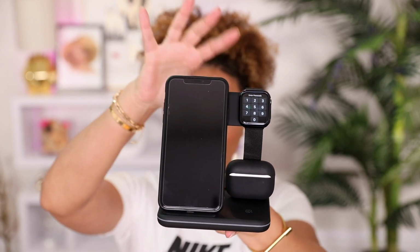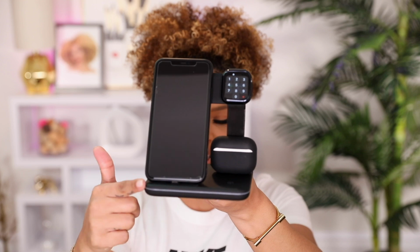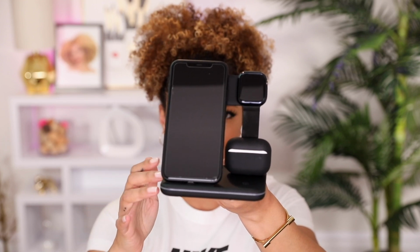I literally just throw all of my Apple products on here. The bottom of this does turn green when it's charging, and it turns blue when everything is fully charged. You can also turn off that little light feature in case it bothers you. I'm one of those people that at night I need to have no lights. So the lights do kind of bug me at night. So I just turn it off so it's not interrupting my sleep.